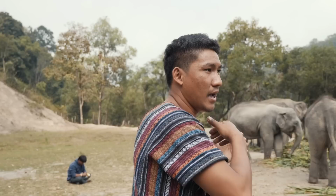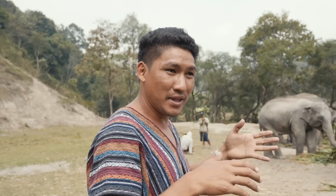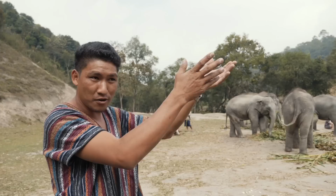Elephant happy, local also have job as well. Yeah, okay. Not only elephant get benefit, also community here get benefit as well. We ask community grow food for us, yeah. We also share job to community.